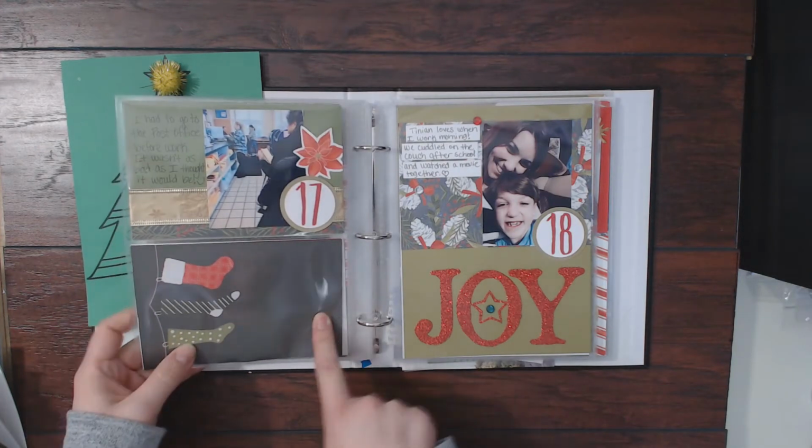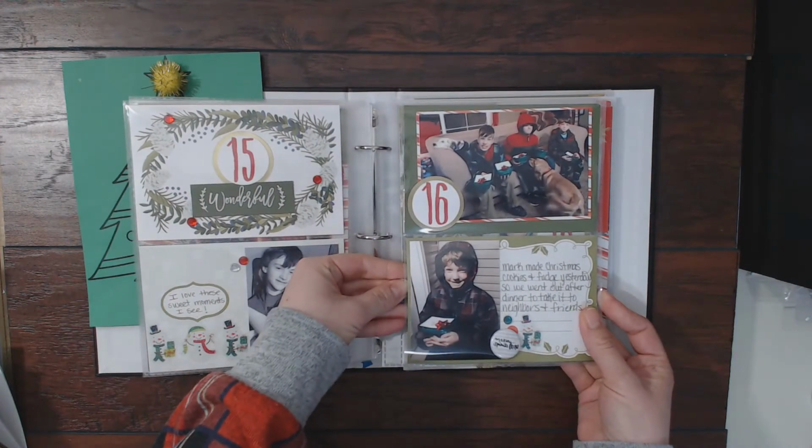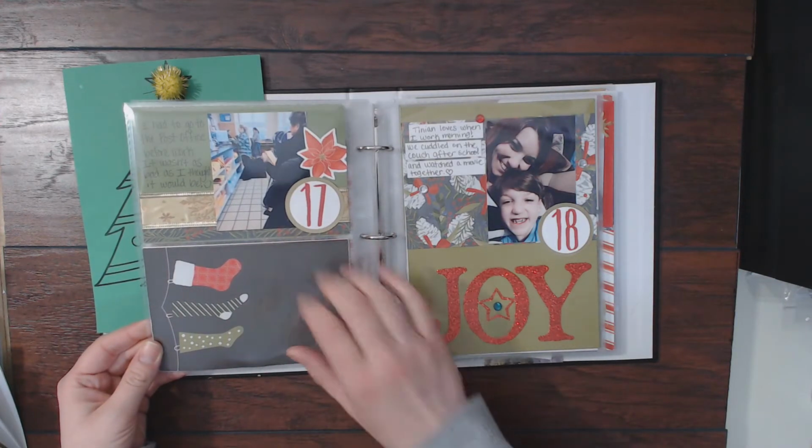Day 17, apparently I'm missing a page, I think. I don't know. That's really interesting. I think I am missing a page because there should have been something else there.